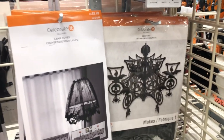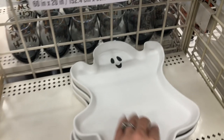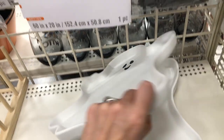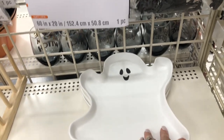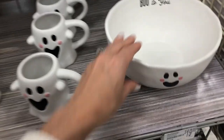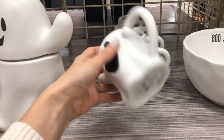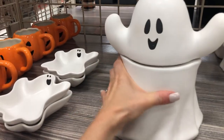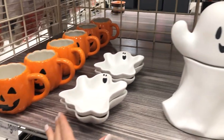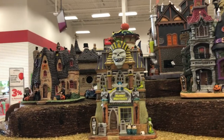And then over here, they had cool things to put over your lights, some table runners, and then these dishes are so cute. I've seen them on Instagram, but they have this little ghost dish here, and then they have matching items down here. So they have a matching bowl, and then inside it says boo to you. These are just super nice. They have the matching mugs, and then they have this little cookie canister right next to it. And then they have that same dish but smaller, and then some jack-o'-lantern mugs. This section was so cute.